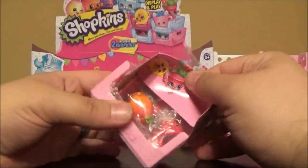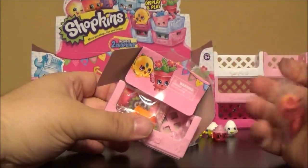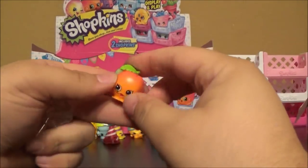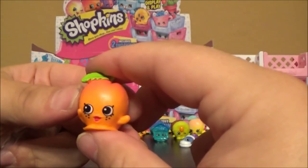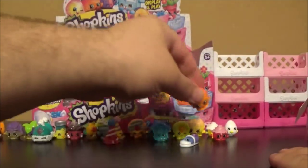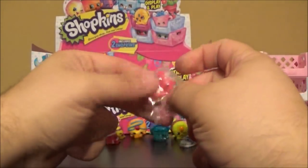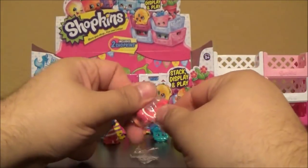All right, moving right along here. Ooh, we got Flushes and we got the other April Apricot. So we got both of those now in one case. Rare. Flushes? Oh no, yeah, Flushes. I was about to say Comfy Chair, but it's Flushes.